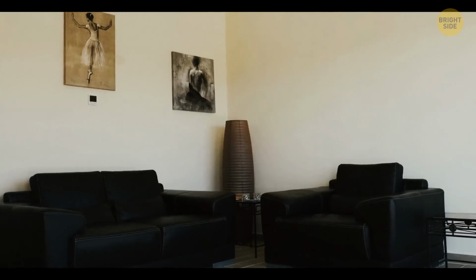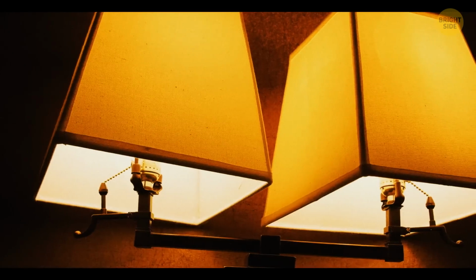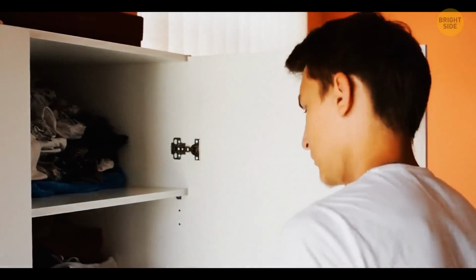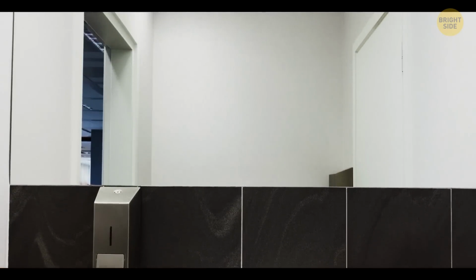Even a painting in the room can be a potential nest for a hidden camera. Other objects can be lamps, a hole in the wall, or somewhere inside the closet. Another creepy place is the bathroom mirror. This one is a tricky spot, so you'll have to be patient when inspecting it.